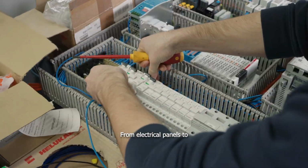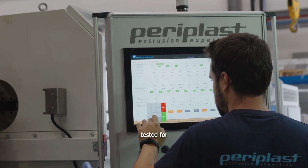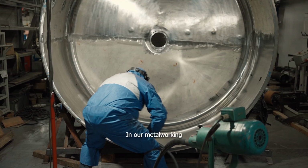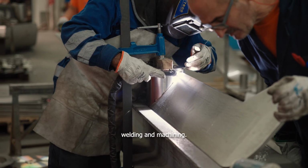From electrical panels to automation systems, we deliver complete control solutions, programmed and tested for seamless operation. In our metalworking division, we build durable structures and components with precision welding and machining.